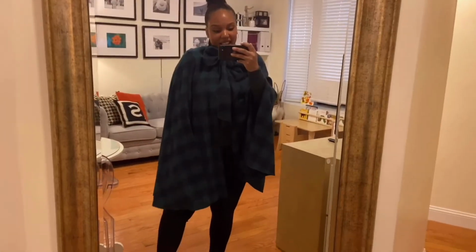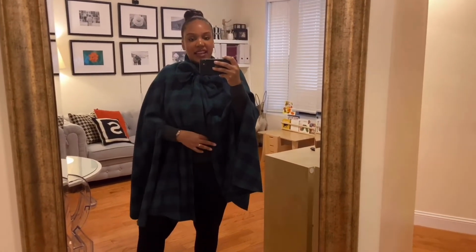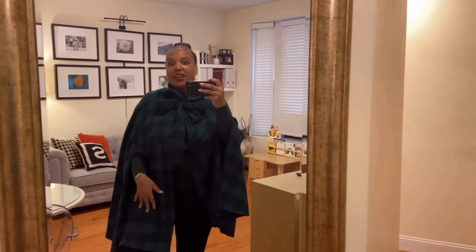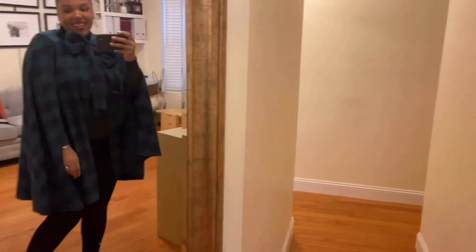This looks super classy. I think they have this in tons of different patterns. They have plaids. I might get another one for the holidays this year, but that's way down the road. But yeah, I like it a lot.